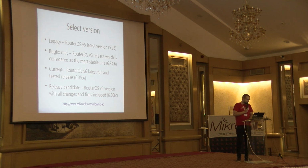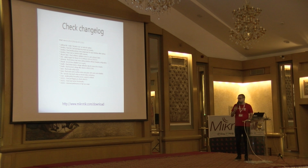When you decide to upgrade your device, always check the changelog. For example, in the screenshot you can see the changelog from 6.35.4 version. See that there is actual need for upgrade for you. Maybe there are no related changes for your device, for your platform and so on, for your configuration. Maybe there is no need for upgrade. Also, sometimes we add some special notes to the changelog where it's written that something will stop to work.